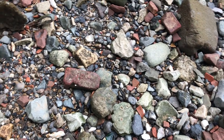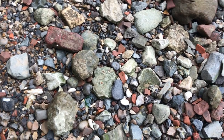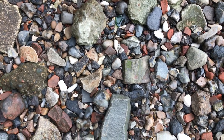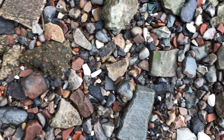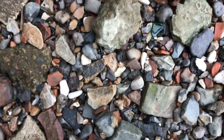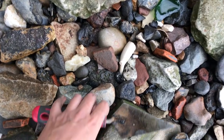Let's do a classic spot the find. I haven't picked it up myself yet. So I'll give you a few seconds before I start zooming in. Okay, seen it? Of course you have. Here it is.